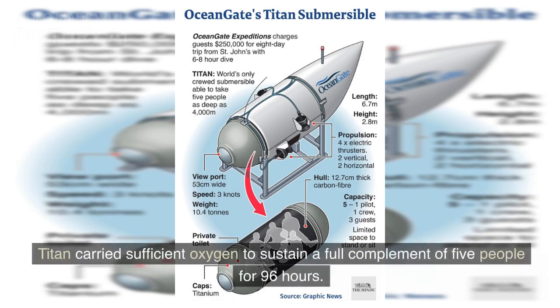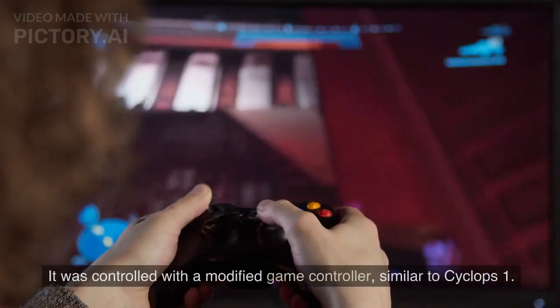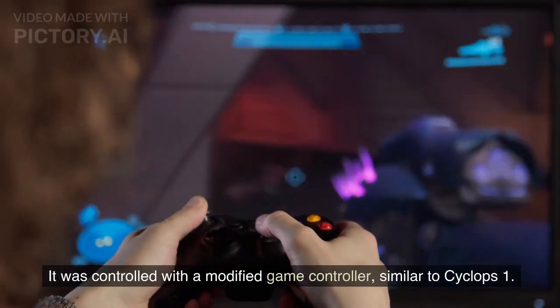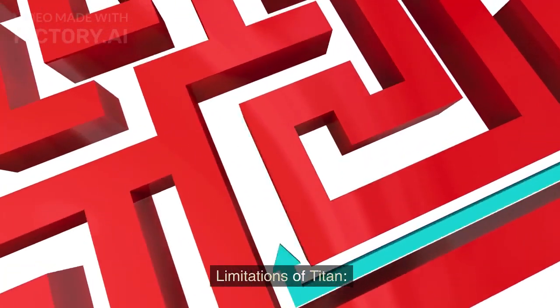Titan carried sufficient oxygen to sustain a full complement of 5 people for 96 hours. It was controlled with a modified game controller, similar to Cyclops 1. Limitations of Titan.